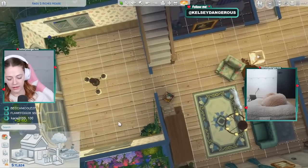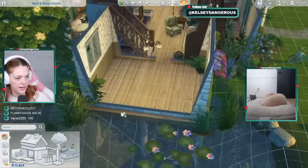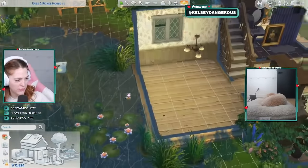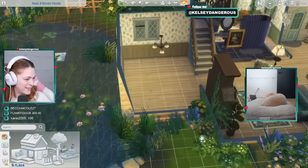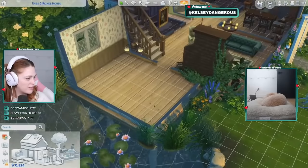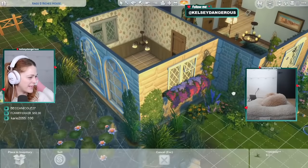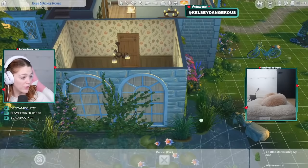You know what? I'm cool with that. Staying in here. All right. So we need to move some of these objects away from the house so they're not inside. I'm just very saddened by the fact that this can't stay here. This makes me a little bummed out. What? It looks so cool there.